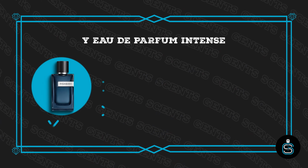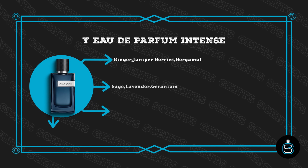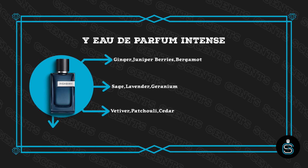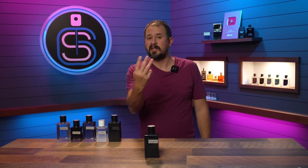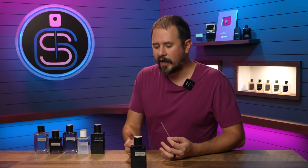So this one has a top of ginger, juniper, and bergamot, a mid of sage, lavender, and geranium, and a base of vetiver, patchouli, and cedar. And I know that's not awful. They gave you 3 notes for the top, 3 for the mid, 3 for the base, but it gets worse. And you would think, okay, why Eau de Parfum Intense?